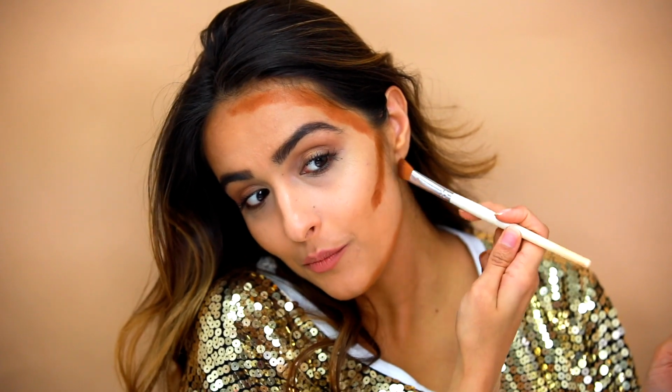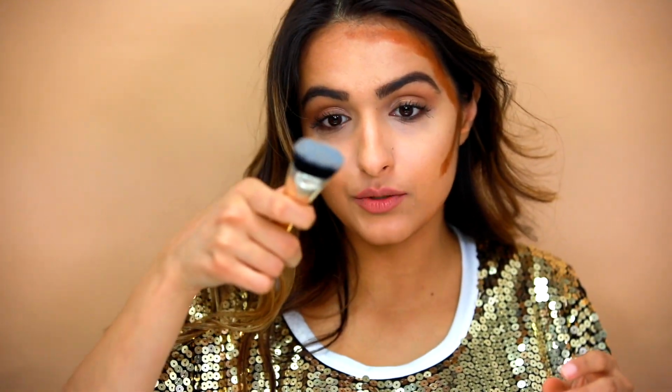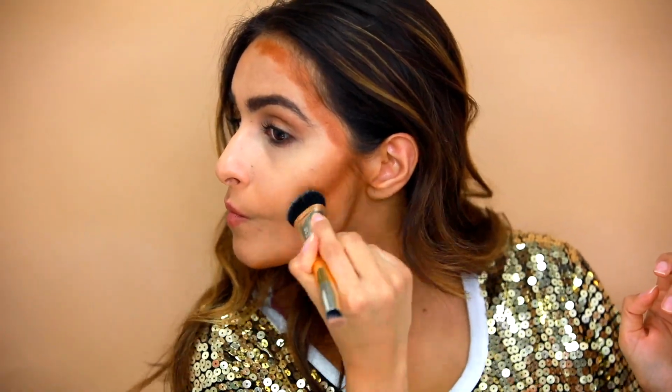I also like to go on my jawline because essentially you're going to make your face look like it has a face, okay? So don't be afraid to paint away. You have a couple of options here. You can take a beauty blender and just blend, or you can take a brush, like an angled brush. This one is a good one to go in.